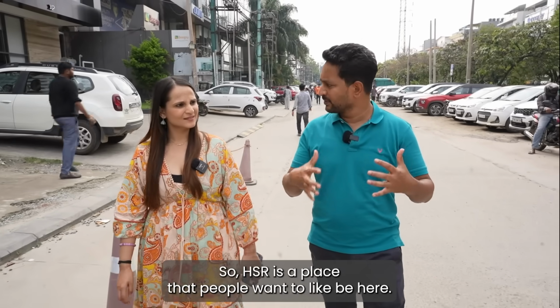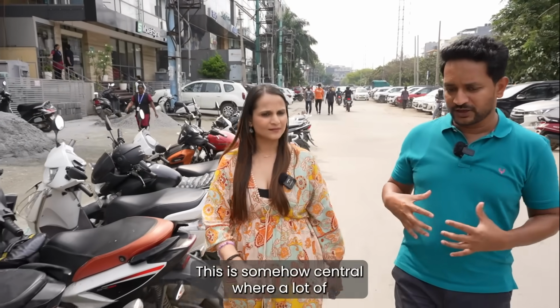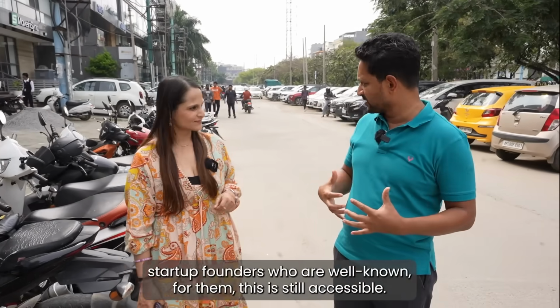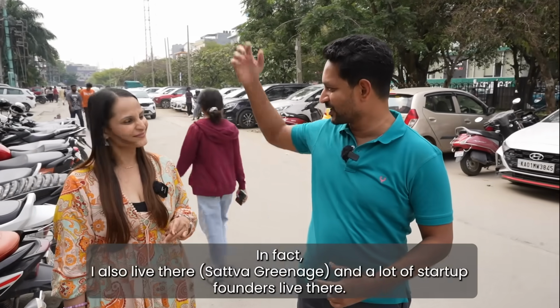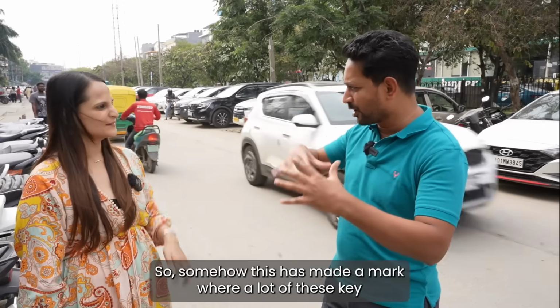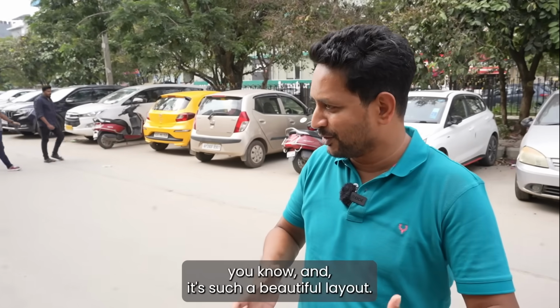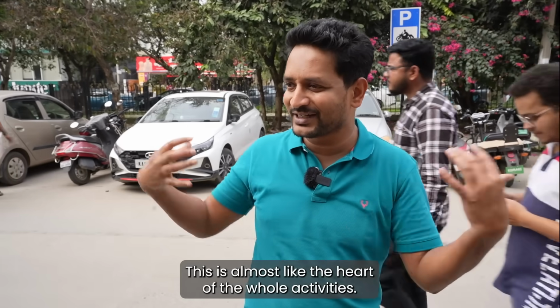So HSR is a place that people want to be in. So this is somehow central, where a lot of startup founders who are well known, this is still accessible. Correct. So I think, and Greenage is there, where in fact I also live, Satwa Greenage. A lot of founders live there. So somehow this has made a mark where a lot of these key things are in and around it, and this is in the middle of all of that. Right. And it's such a beautiful layout. So this is almost like the heart of the whole activities around.